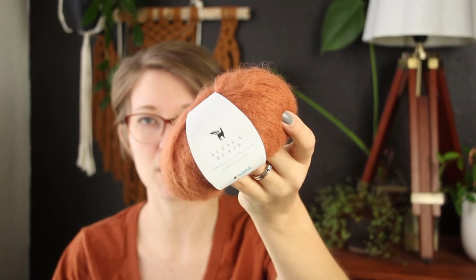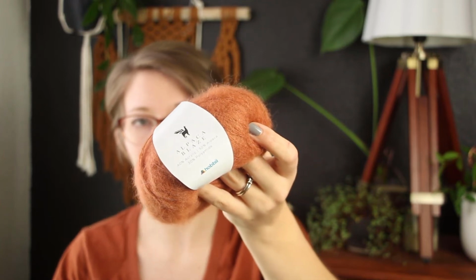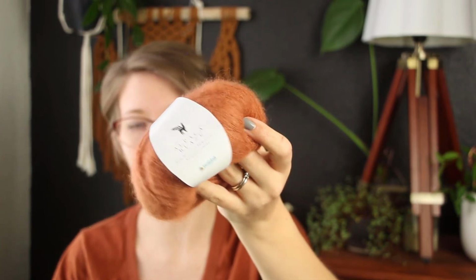They feel nice. And then I also bought another new yarn from Hobie. Again, these were from their Black Friday sale. So I think all of these were 60% off, so really good price. So I bought this alpaca from Hobie. It is an acrylic, polyamide, and alpaca blend.